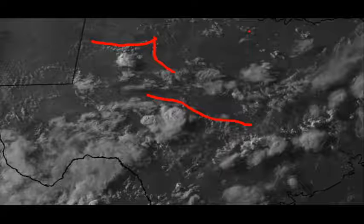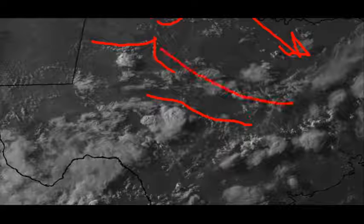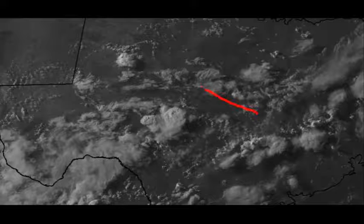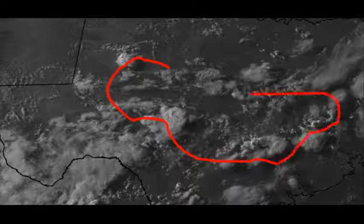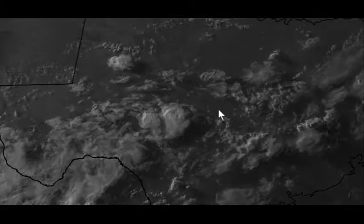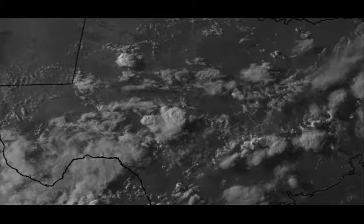So this is due to the couple evenings of MCSs that we've had pushing southeastward and just basically pushing one boundary after another into central Texas, and it's just kind of a graveyard of outflow boundaries. So plenty of thunderstorms in that area, and we'll take a look at the soundings and see what the environment looks like here momentarily.